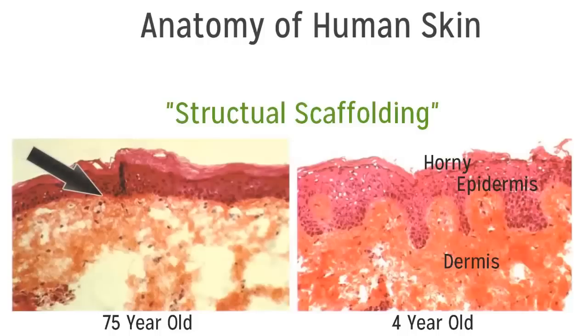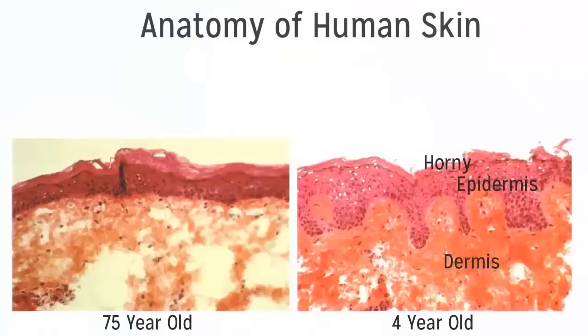In the 75-year-old skin, notice that the epidermal layer is flat with no undulation, no scaffolding. That's why older skin is more susceptible to blisters, discoloration, and sagging. Now, in an oversimplification of how this works, let's look at the working cells of the skin. In the dermis, they're called fibroblasts, and in the epidermis, keratinocytes.